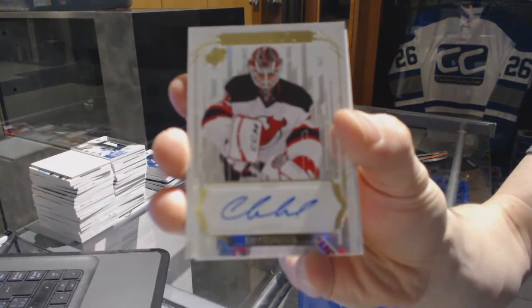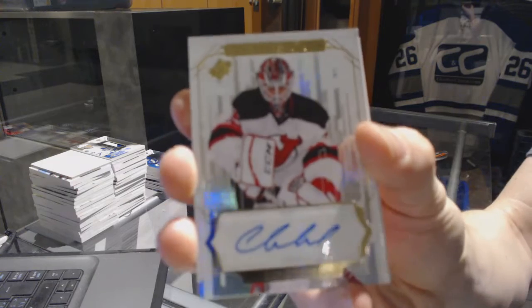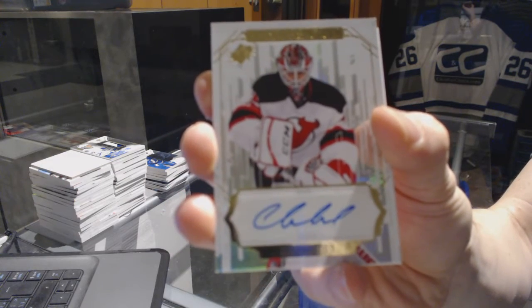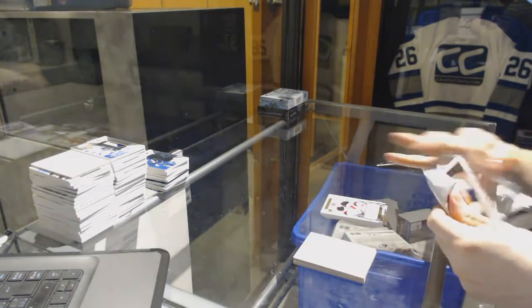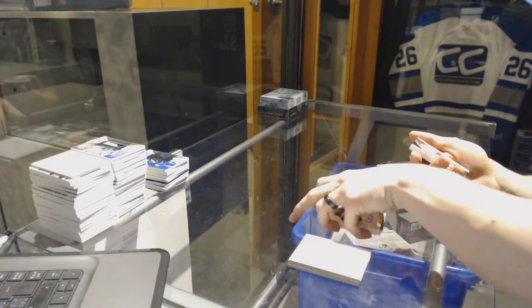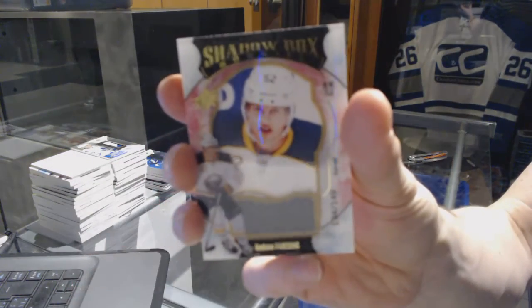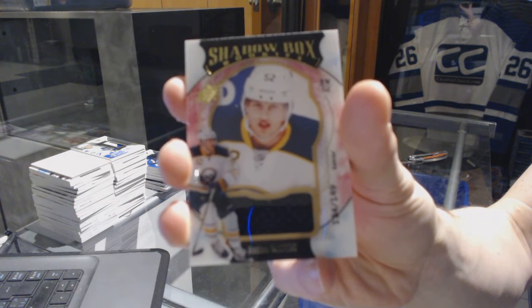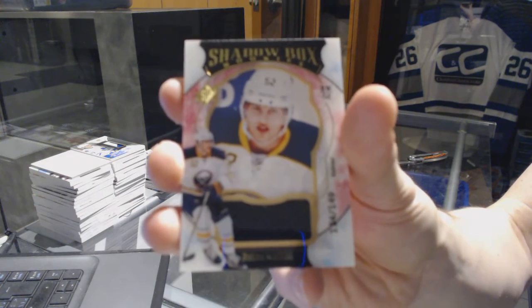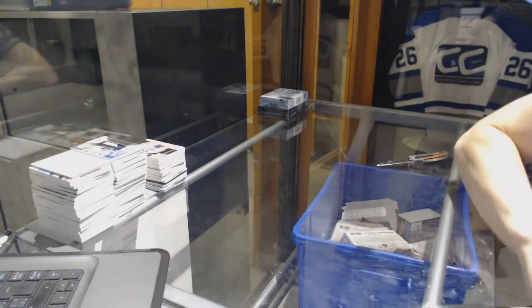We've got a whiteout autograph for the New Jersey Devils, Corey Schneider. Corey Schneider, whiteout autograph for the Devils. And we've got a Shadowbox rookie jersey, number to 149 for the Buffalo Sabres, Hudson Fashion. Hudson Fashion. All right, coming up next, the SP Game Used in Black Diamond.